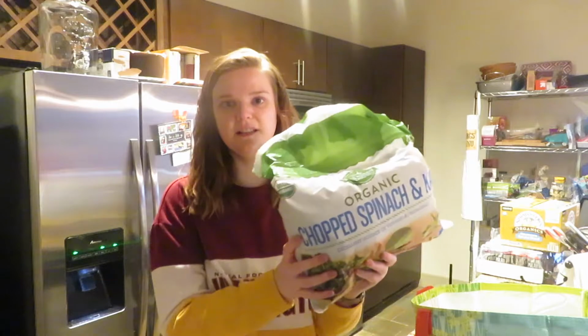Alright, some more random stuff in this bag here, just thrown in there, like I said, because there's no bag, so once they bring it out to our car, we just throw it in bags to bring it inside. So I like to buy things for my smoothies like frozen fruit. This is frozen chopped kale and spinach. This is a huge bag.